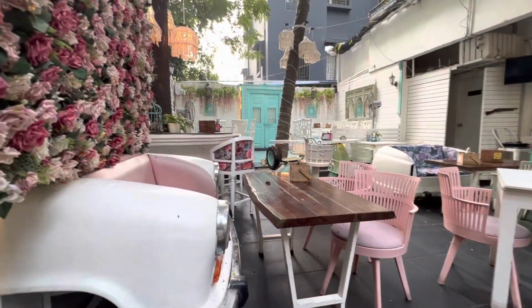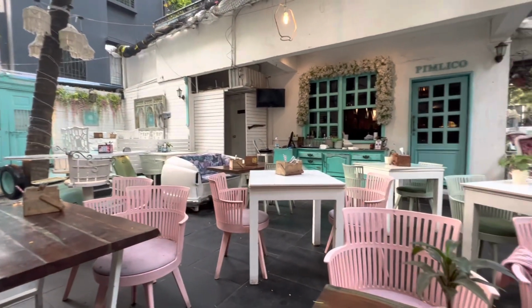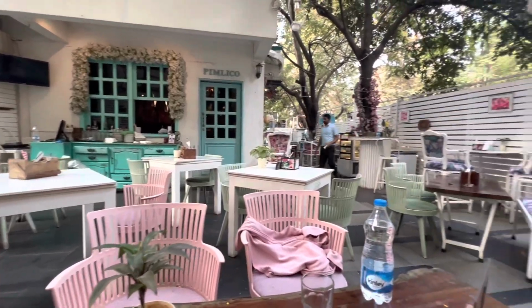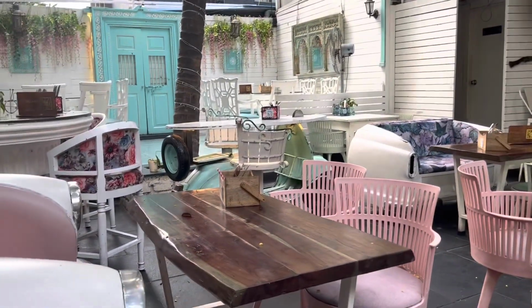Here is what the cafe outdoors look like, and you can see why I said it's pastel heaven. You can see these beautiful pastel shades used aesthetically, and then there is the element of quirk which is added over here using the scooters, the car seats, and all the amazing beautiful things that they have put together over here.